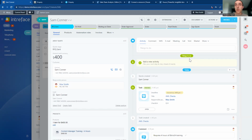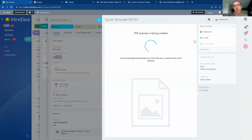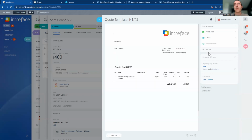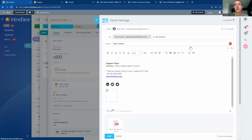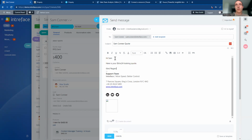You could use automations if you wanted to generate this automatically, but I'm just going to show you through our document generator tool how you can do it manually, but this could be done automatically as well. So let's generate the quotes and let's send this. So it's brought through that product information, and let's now send this to the customer. So we can also set up templates here as well. So you could have this templated. So let's send that out through the system.